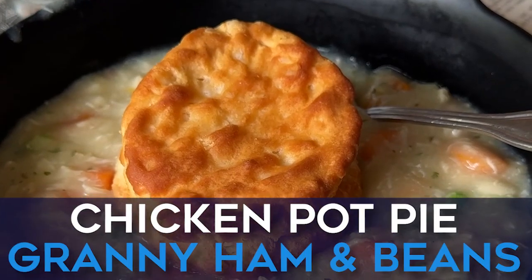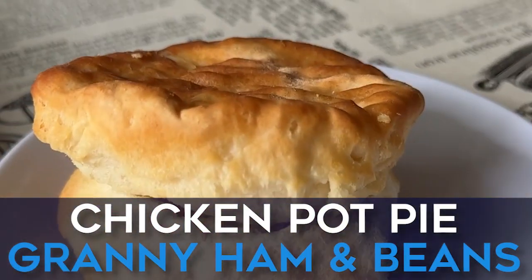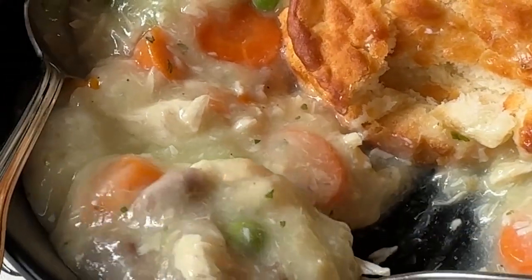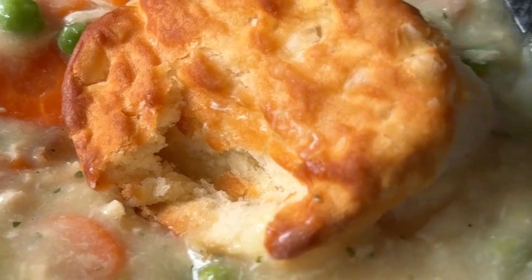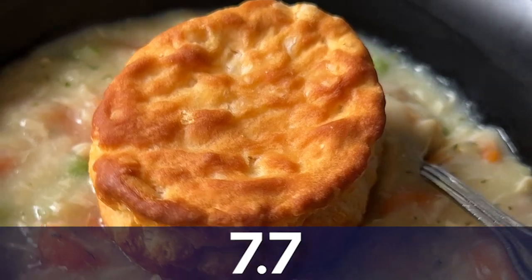Next, we had the Chicken Pot Pie at Granny Olga's Ham and Beans. This is a sit-down restaurant, but it also moves pretty quickly, and they have a variety of other options on the menu. The chicken pot pie for the money was a pretty decent portion, but it wasn't anything special. It's about what you would expect from a chicken pot pie. It was, like I said, a very nice portion. I give this a 7.7 out of 10.